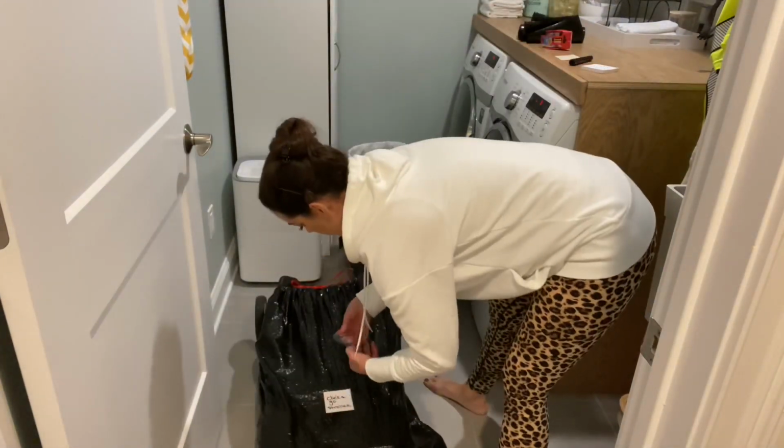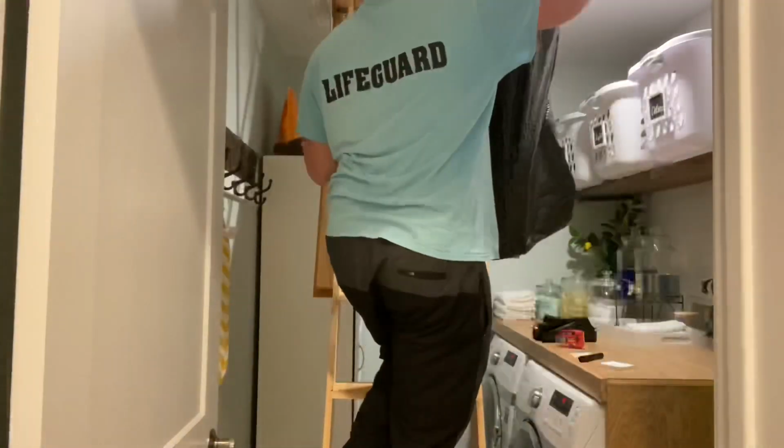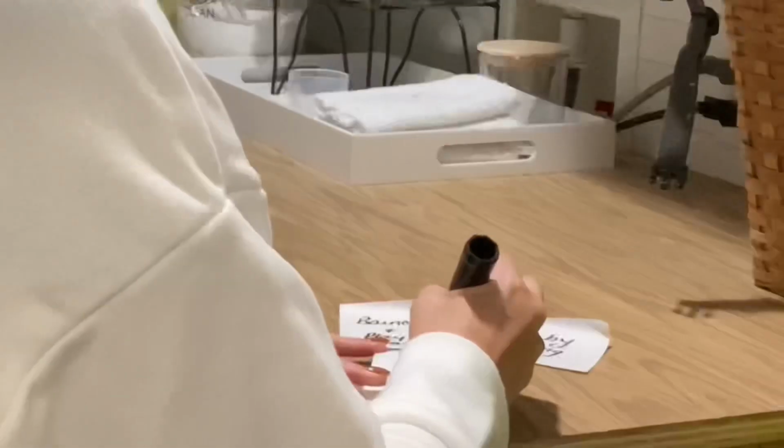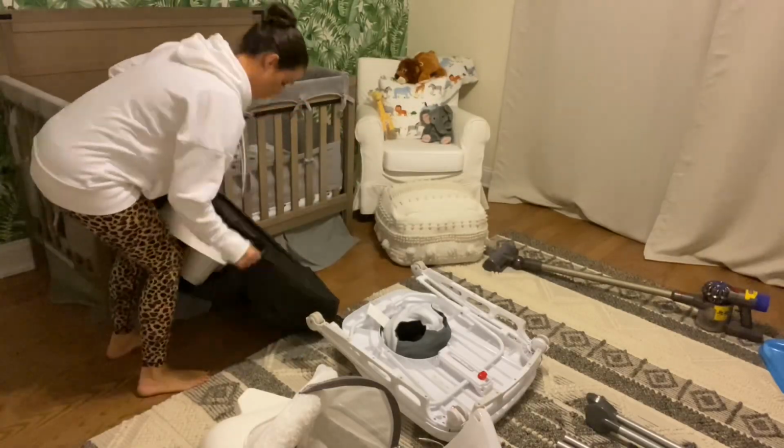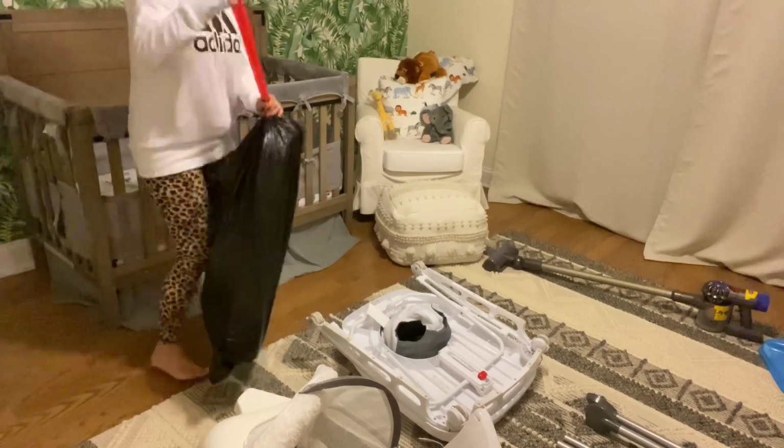It's nice and easy. And then upstairs, we like to store everything. So like all baby items are in one corner of our attic. Decor, whatnot, everything is kind of grouped together so we know exactly where it is when we need to find it.